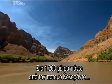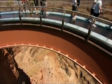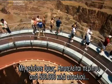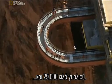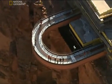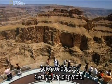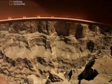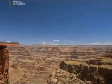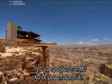1,200 meters above the Colorado River, the Grand Canyon Skywalk appears to float on air. But don't be fooled. It weighs in at nearly 500,000 kilograms of steel and 29,000 kilograms of glass. This walkway is heavy-duty, built to withstand the forces of nature that created the natural wonder below. It took almost 4 years and more than $30 million to become a reality, and it doesn't disappoint.